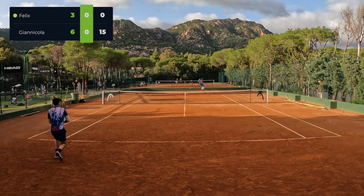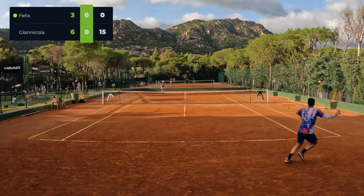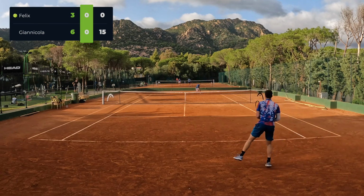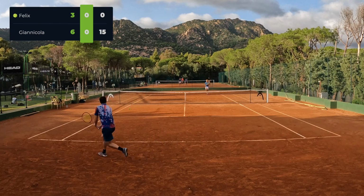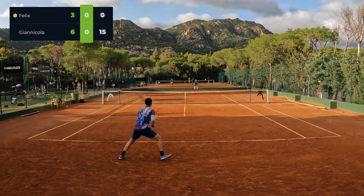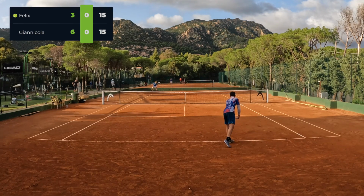Playing with this level of player in these conditions, as you can see, it's reasonably hot as well, hot, humid. These rallies are really going on, and of course you can see my opponent, physical beast. So he's loving these conditions, so maybe in hindsight should have maybe sliced a little bit more, drop shot a little bit more, serve and volleyed. But nonetheless, that's in the past.